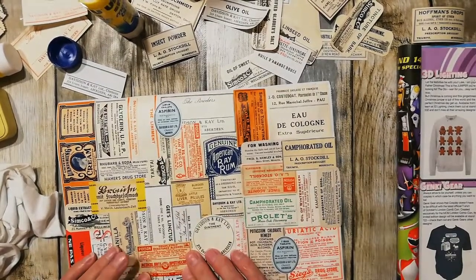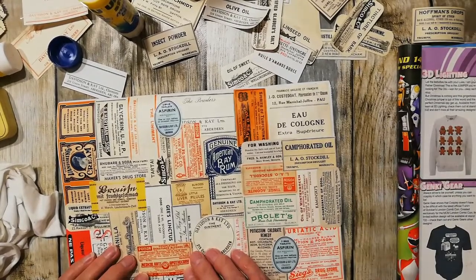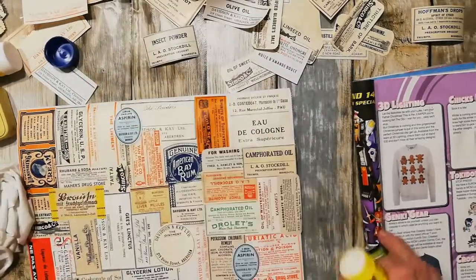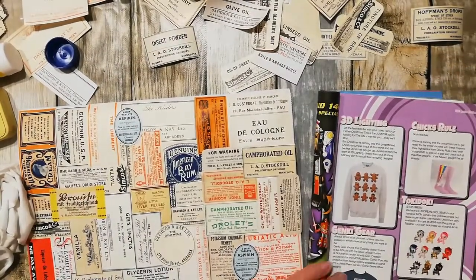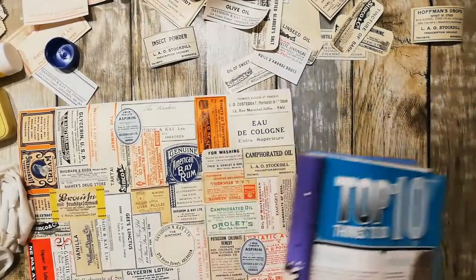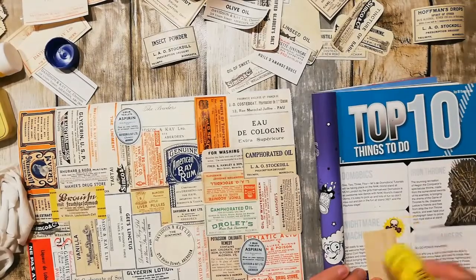I think I'll put that on there, because it is different to the other ones I've got on the page. So we'll go with that down there. Right. I'm going to turn the page because it's too globby. It's annoying me. Right, let's see if we can do it without.